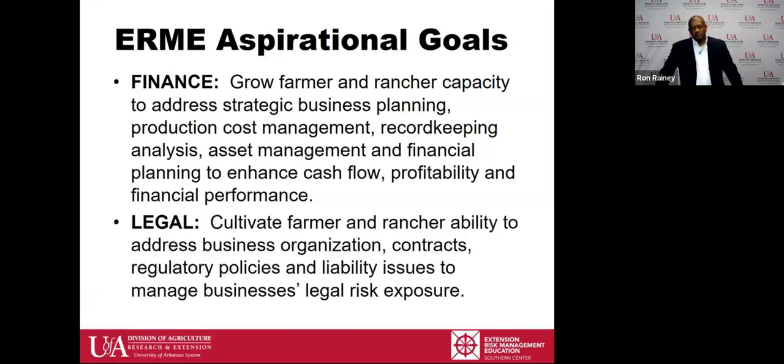If we look at legal, we're looking for projects that cultivate farmer and ranchers' abilities to address their business organizations, different types of organizational structures, contracts, regulatory policies, and liability issues. Help those businesses manage their legal risk exposure. Again, we're hopeful that as we identify projects that are assisting those farmers and ranchers to enhance their legal risk exposure, they're able to impact their bottom line.